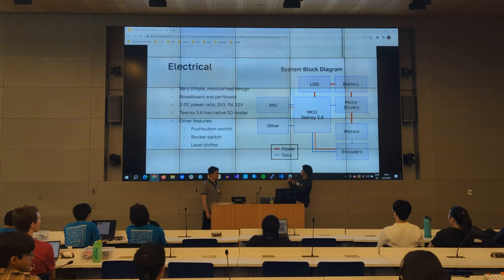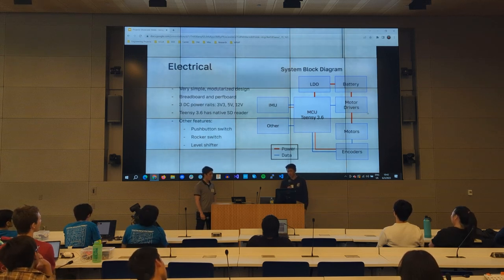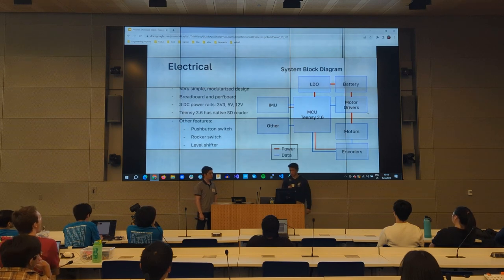In our quick system block diagram here, this is a pretty generalized version, but you can see that a battery powers our MCU, our sensors, and our motors. Our sensors read data back into our MCU, which we feed back in order to create driving PWMs for our motors.